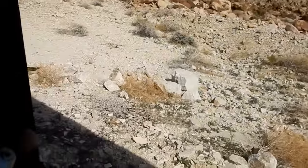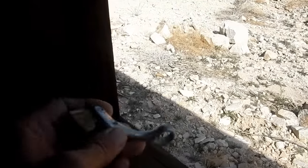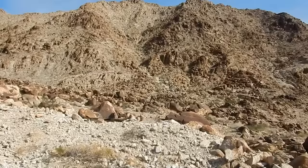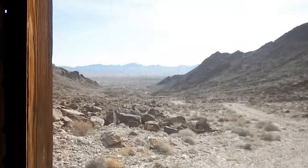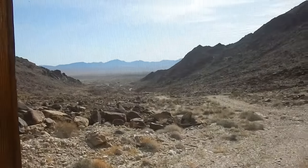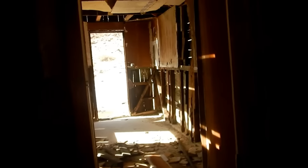Oh, here's a nickel-plated something or other, bracket for something. That's the view out the back window. It's still on here. Oh yeah, screen's still here. That's looking back down the way we came from. So not much going on in here.